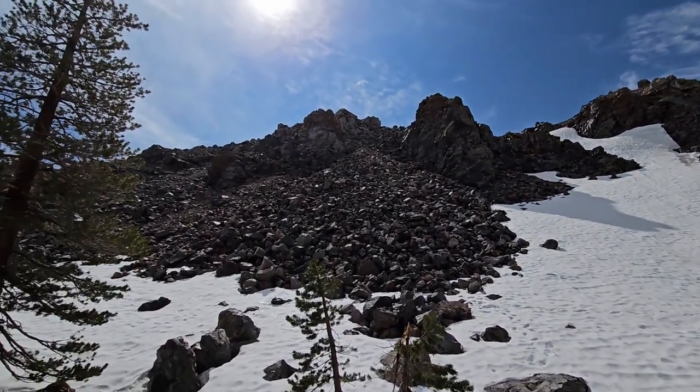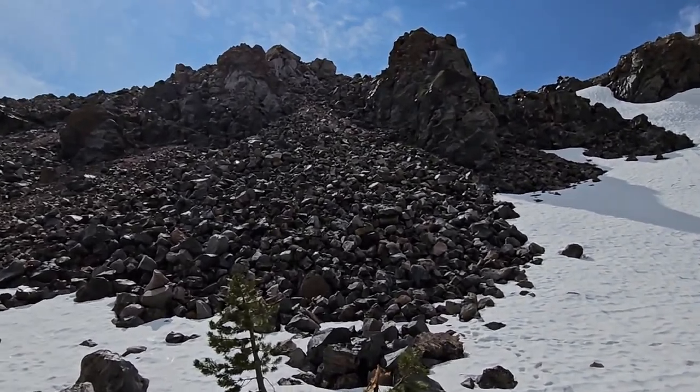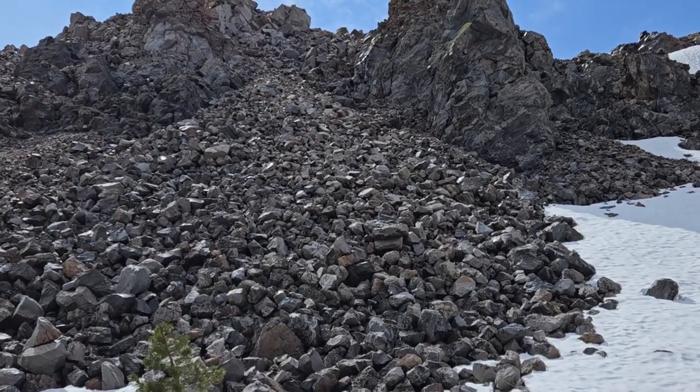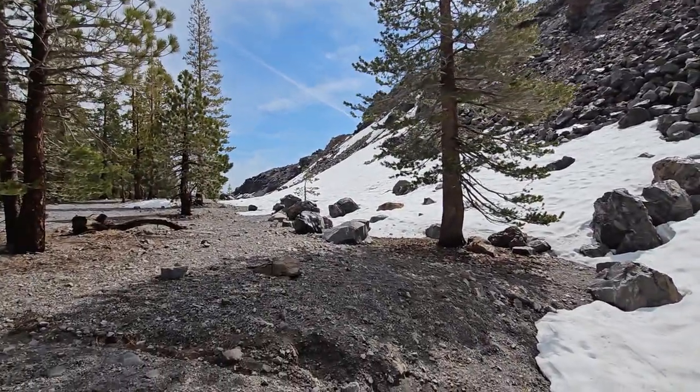You can see that there's just a ton of obsidian. I mean, that's all obsidian. Oh, I don't know. Maybe there's some granite in there and stuff like that, but I don't know. I'm not climbing up there.